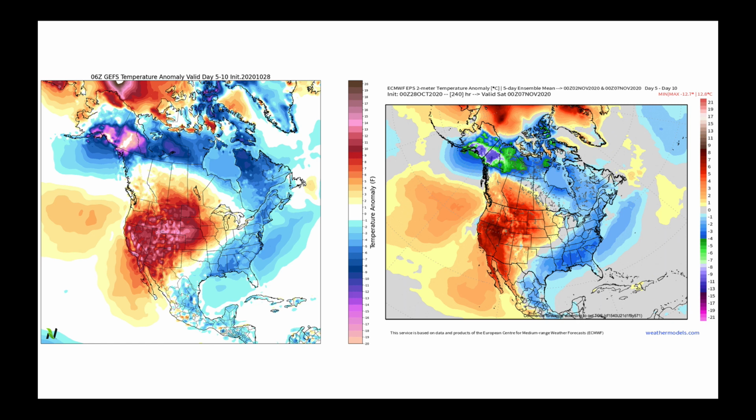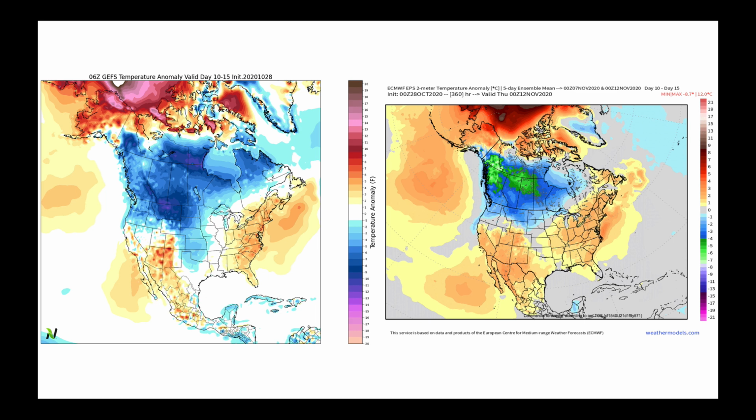Both the GFS, which is on the left, and the European, which is on the right, it's allowing that warmth to expand while the troughing really occupies much of northern Canada. Remember, the jet stream retreated north. But an interesting transition in the latest model runs now have this for the day 10 through 15. So what are we talking about? This is now going from like November the 7th or 8th all the way out to the 12th.